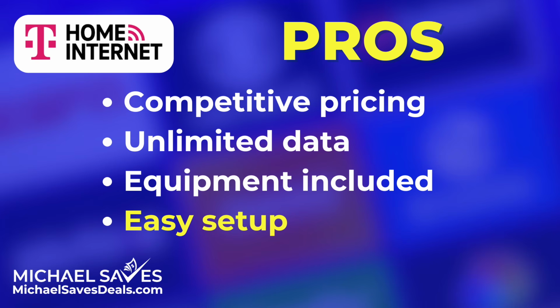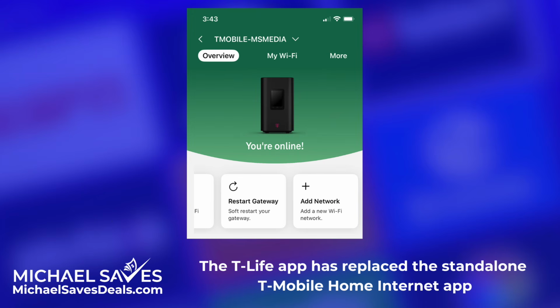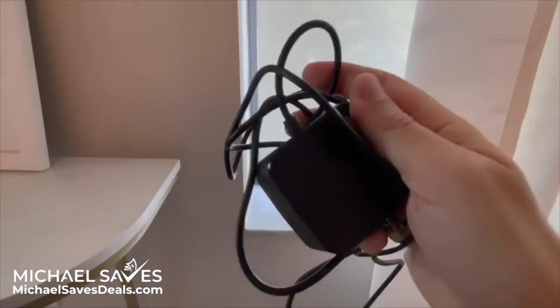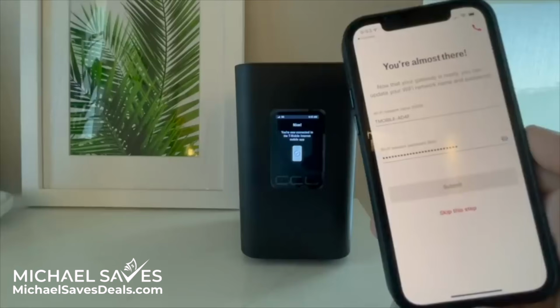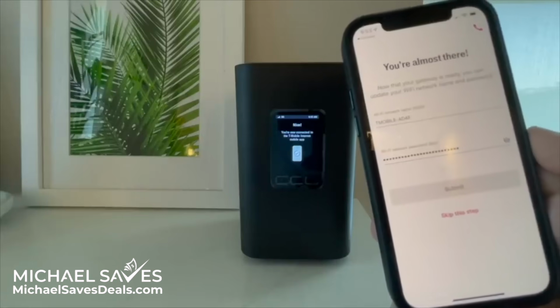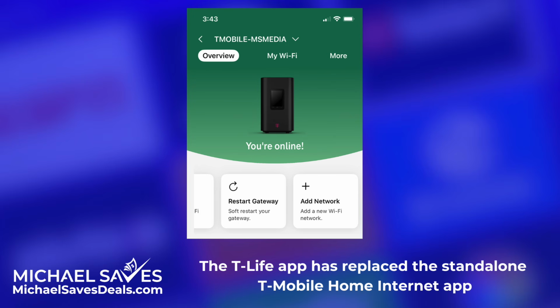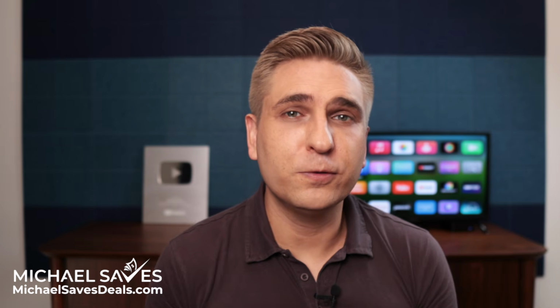Finally, an easy setup. The marketing is true here: 15 minutes or less. The T-Life app is going to guide you through the process, help you position your gateway where it's going to get the best signal. Usually this is higher up and near a window. And if you need customer support, you can also begin that journey through the T-Life app. So those are the pros.